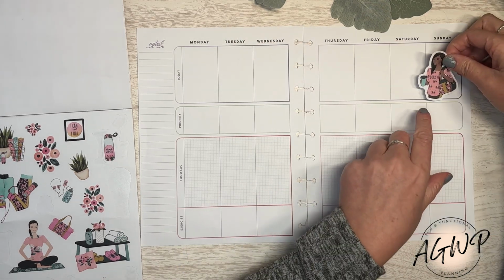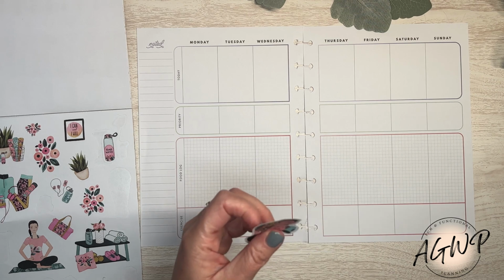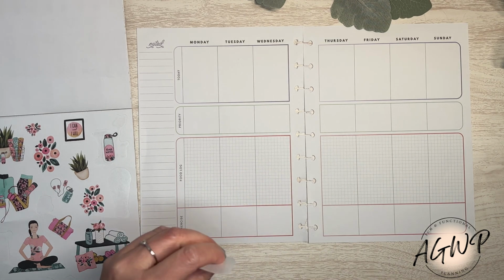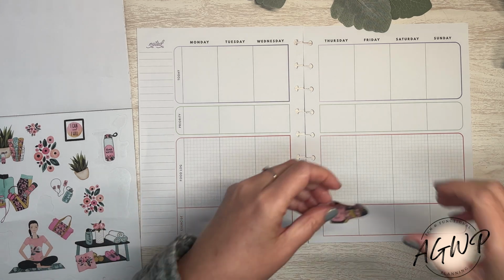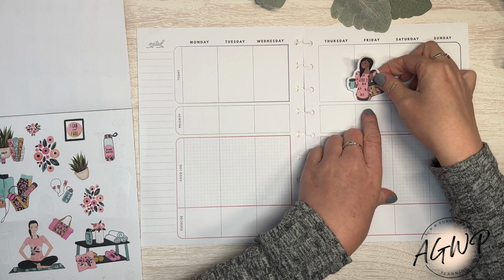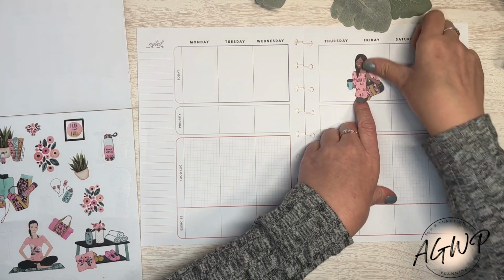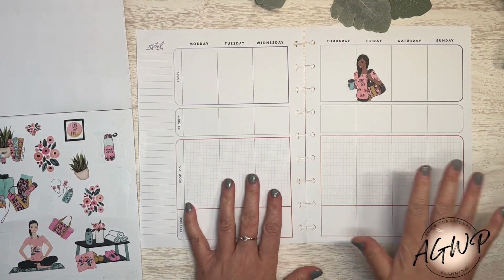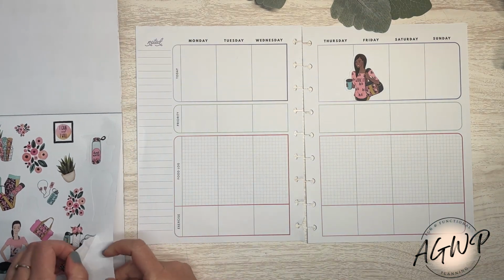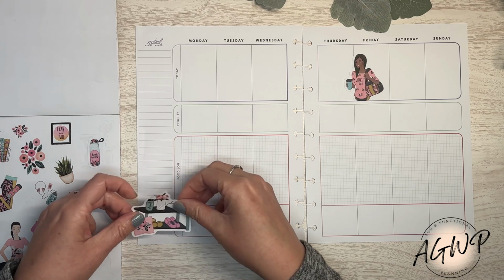I'm pretty much going to be setting this up the same way I did last week, as far as what rows are going to be used for what. Let's just put hers somewhere over here. So this row right now, strictly decorative. I have absolutely nothing that I need to put over there.